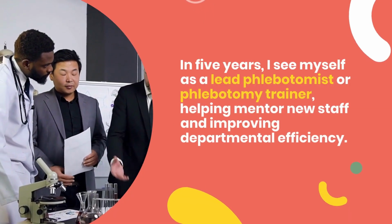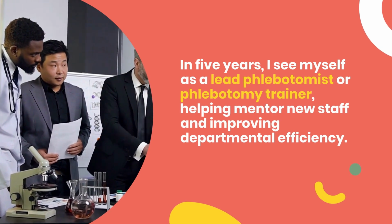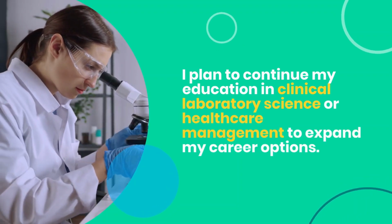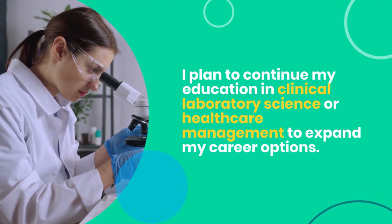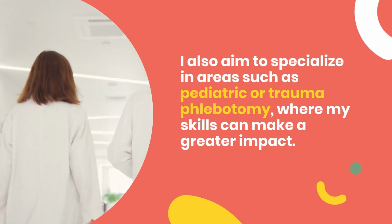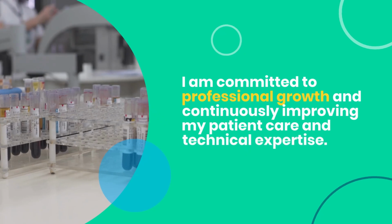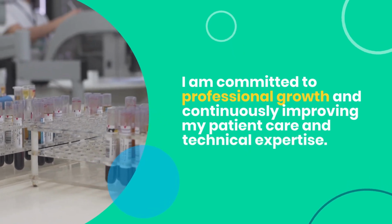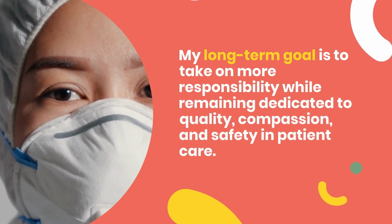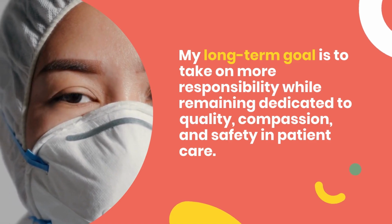In 5 years, I see myself as a lead phlebotomist or phlebotomy trainer, helping mentor new staff and improving departmental efficiency. I plan to continue my education in clinical laboratory science or healthcare management to expand my career options. I also aim to specialize in areas such as pediatric or trauma phlebotomy, where my skills can make a greater impact. I am committed to professional growth and continuously improving my patient care and technical expertise. My long-term goal is to take on more responsibility while remaining dedicated to quality, compassion, and safety in patient care.